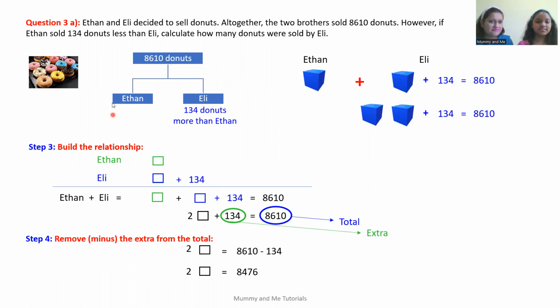So this now becomes 2 boxes. Right. So that's these 2 boxes here. Same 2 boxes equal to the total minus the extra, which is 8,610 minus 134, and 2 boxes equal to 8,476 donuts. So this is the remainder. So the total minus the extra gives us a remainder. So 2 boxes now equal 8,476 donuts. That must be shared equally between Ethan and Eli.